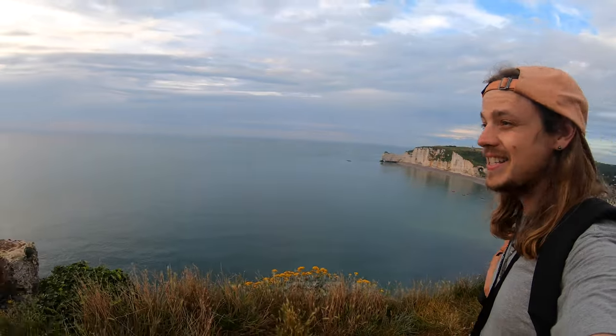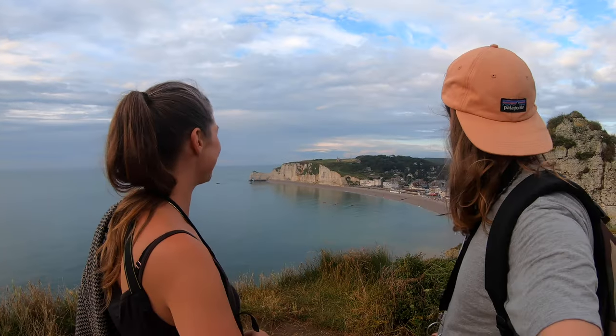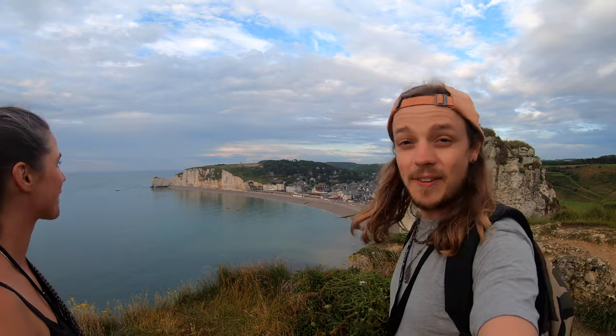That is an amazing view of the bay. Absolutely. And all the white cliffs around. Wow. It's definitely worth coming up to the top of the hill. I always say, yes. You got to get to the top of the hill if you want to see the views. Absolutely amazing, I love it. Nice.